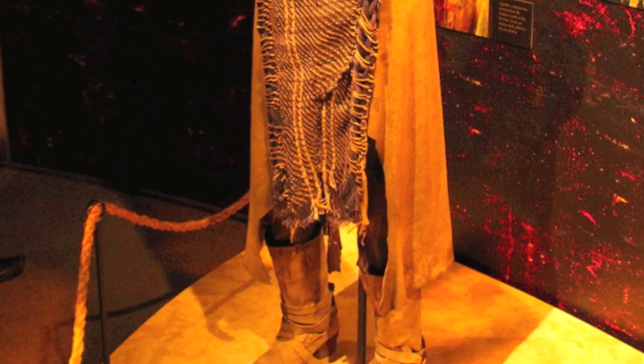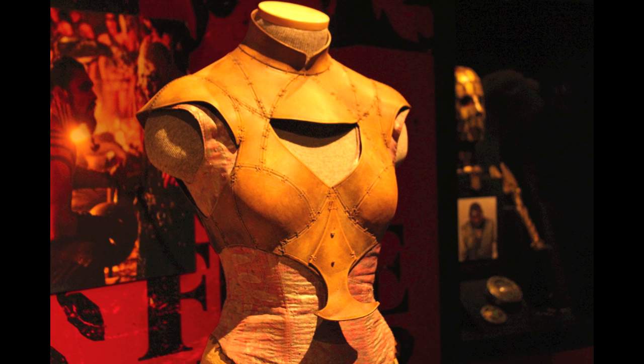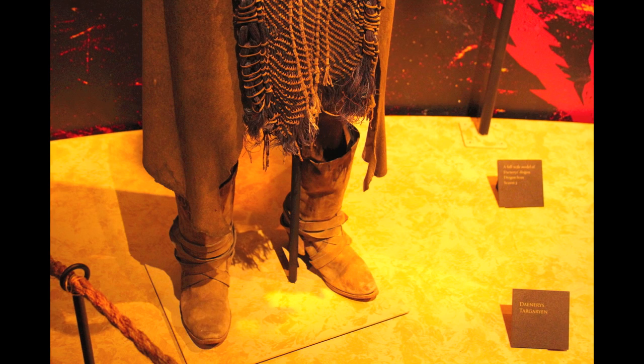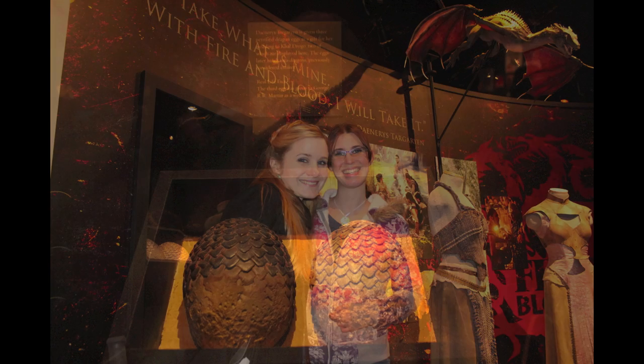This one actually has a lot of blues in it that I hadn't noticed before. When you watch actors or actresses on TV, you don't always get a sense of how tall or how small they actually are, but Emilia Clarke is so tiny. These are her shoes. We loved them, and then my girlfriend and I couldn't resist. We had to have a picture in front of her costumes.